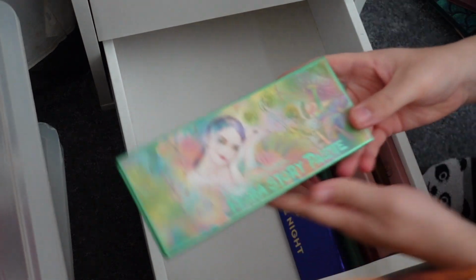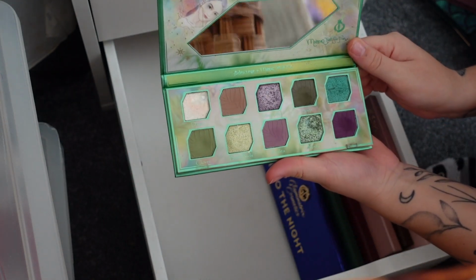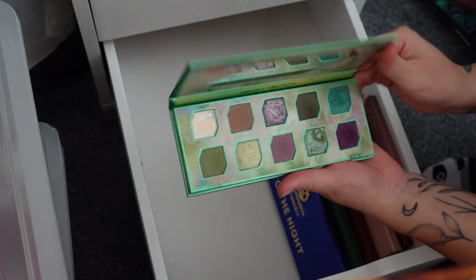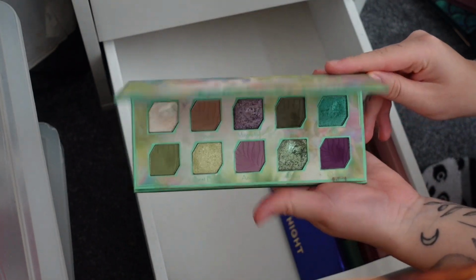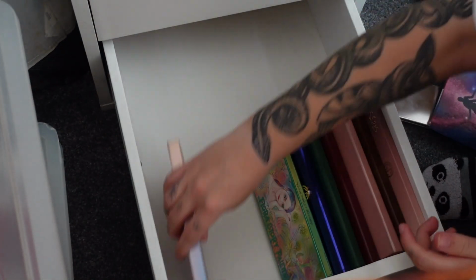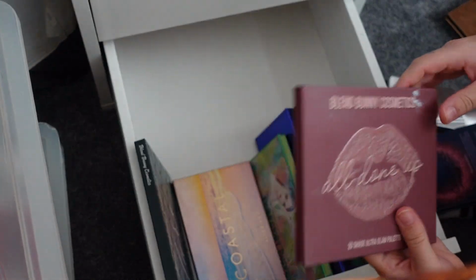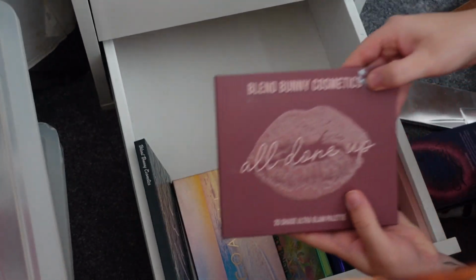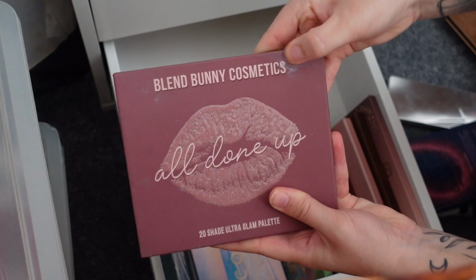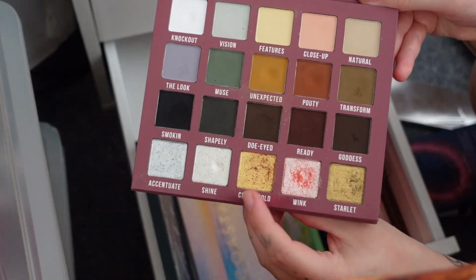We also have this very old Odin's Eye palette, the Flora Story palette with Makeup Just for Fun, Amanda. I love this palette very, very dearly. Very much keeping. Oh, when I mentioned that there was a gold that I preferred, God, there's Spectra paint on this as well. It's from the Blend Bunny All Done Up palette, this shade right here.